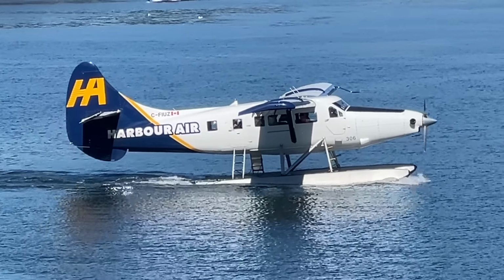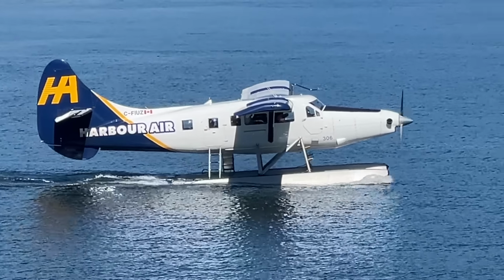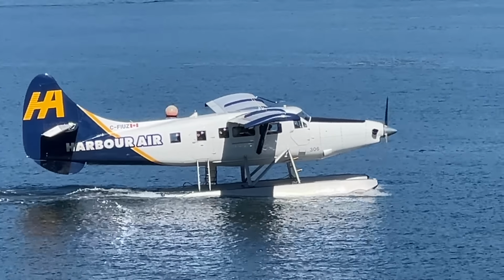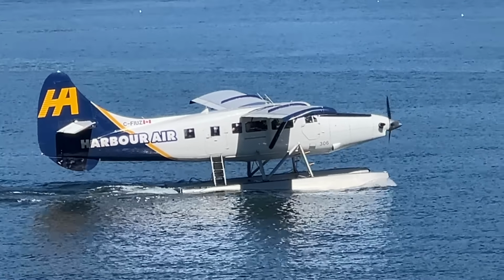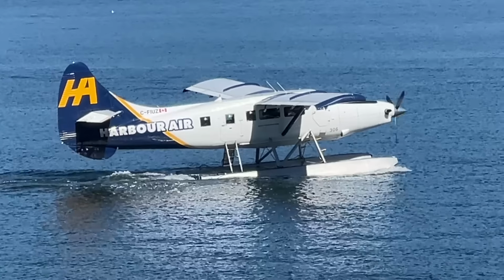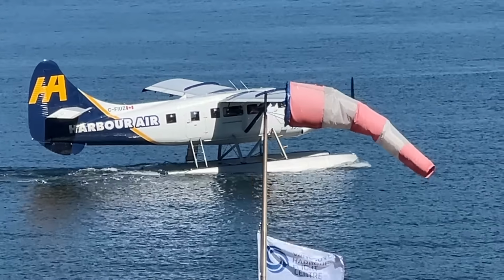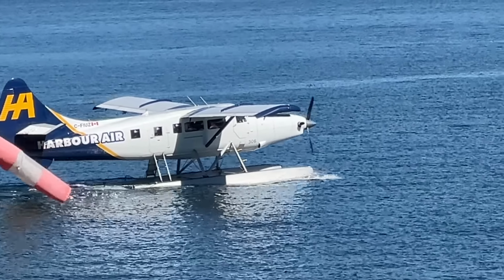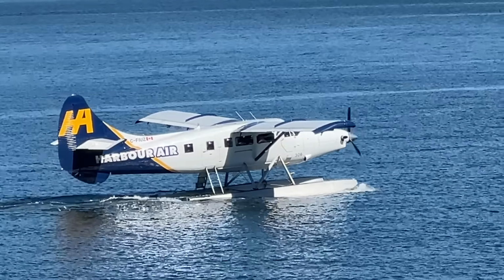This Harbour Air de Havilland Otter is ident Foxtrot India Uniform Zulu and is serial number 135. She was manufactured in Canada in 1956 and joined the Harbour Air fleet at the end of March 2001. I think that color of the ocean is probably my favorite color of blue.